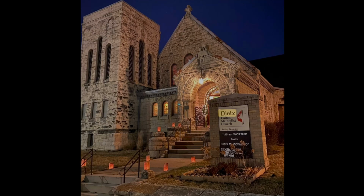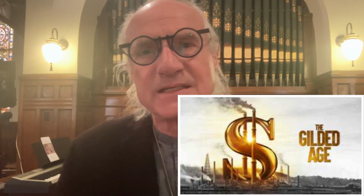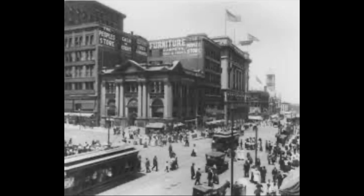Hi, I'm Pastor Mark. The church I serve, this one, is Dietz Memorial at 1423 10th Street, south of the Old Market. Dietz was built in 1888 during a time period in our country's history known as the Gilded Age, due to the burgeoning prosperity of the upper classes brought on by the Industrial Revolution. The church building, along with its pipe organ and stained glass windows, could be called a relic of the Gilded Age, as it manifested itself in the relatively backwater city of Omaha at that time.